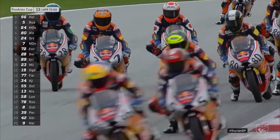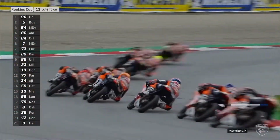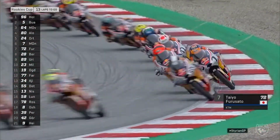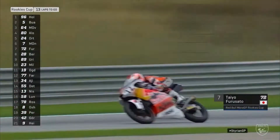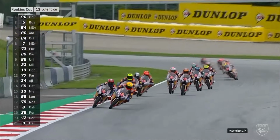No, we saw it yesterday, didn't we? He sort of took his time, didn't make the best of starts, didn't make a bad start either, and just slowly picked his way through, but he's doing it even earlier. And it was 2 for the price of 1 at turn 3 for Daniel Holgado. Got into the slipstream and just made a move on the inside. As clean as you're ever going to see, really.